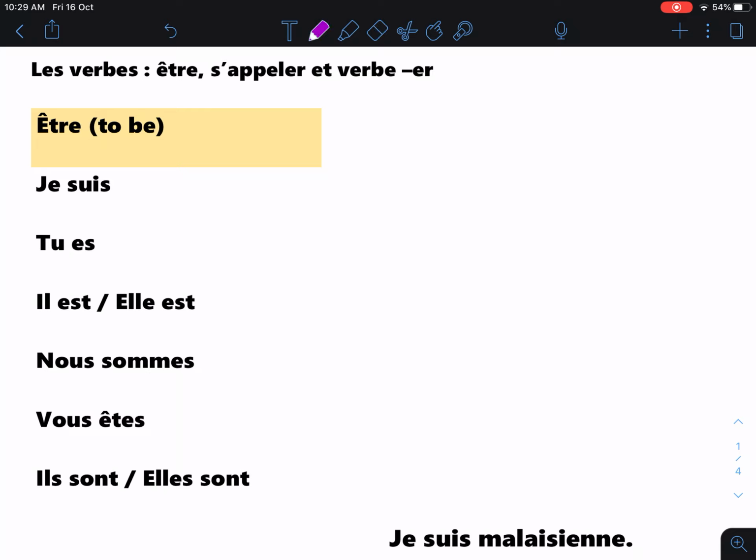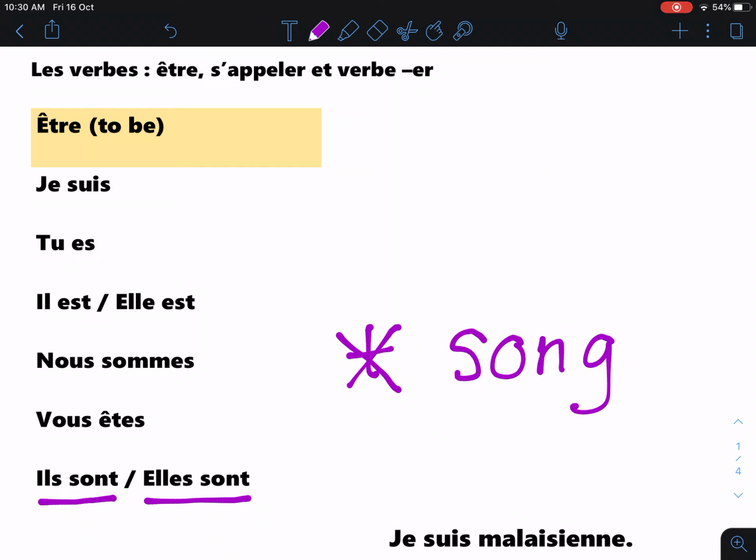Now let's look at the last one. You have here, ils sont, elles sont. Remember, the T is silent, and you pronounce it like song. Ils sont.